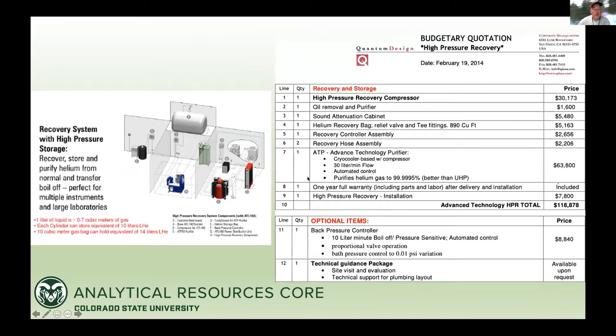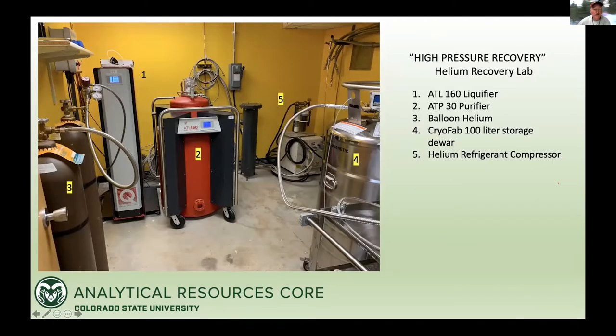The high pressure design is more complicated. You have a balloon, you have multiple instruments, including SQUID and NMRs. They all have different things that they need. There's a high pressure helium compressor and a tank farm. There are controls for all of this, of course, and a helium purifier, which is actually very important. They call it the ATP. You'll see other examples of how people do that in the presentations.